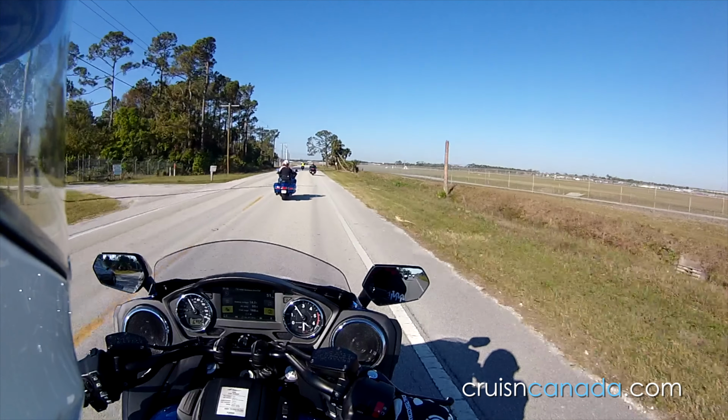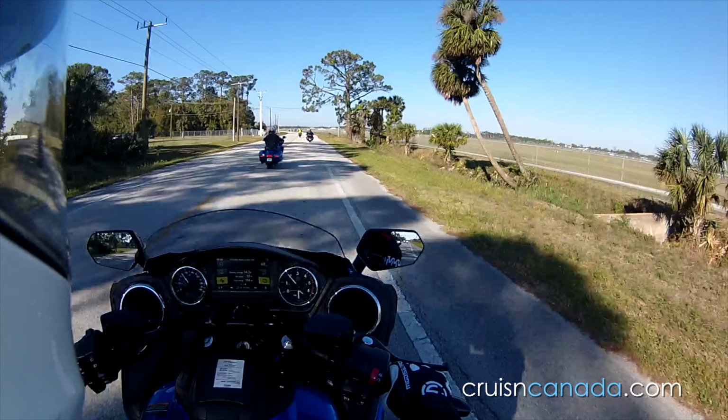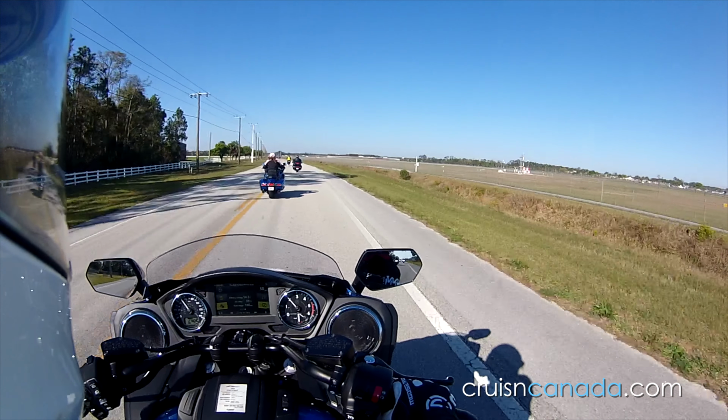So comfy. Bumps feel so smooth. And I don't know if that's just new bike or just this bike. It's really awesome.